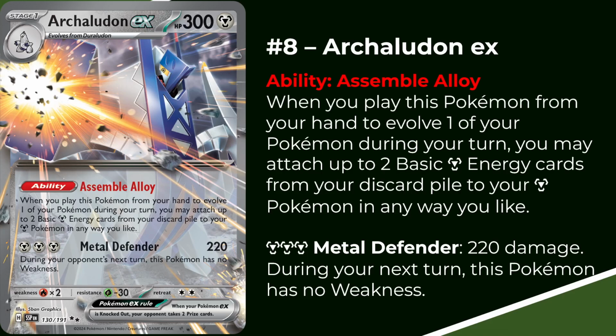And then you have an attack that's not that bad either. Metal Defender for 3 metal energy does 220 damage. During your next turn, this Pokemon has no weakness. So if you're going against Ceruledge, for example, from the same set, you're going to want to be able to shield yourself up against that fire weakness, rather, as a metal type. You're going to be weak, and fire is not a non-existent type in this game right now.